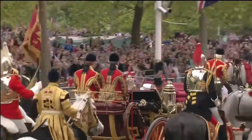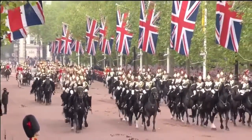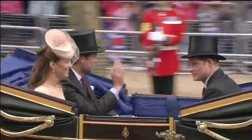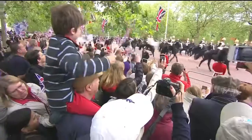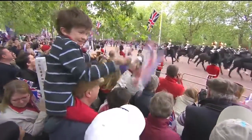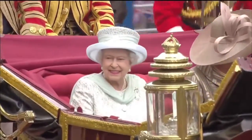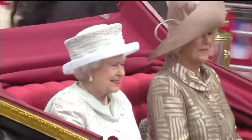The red plumes of the Blues and Royals, in their dark navy tunics. And the lifeguards in their dazzling scarlet tunics, 3rd and 4th divisions of the Sovereign's escort. It's amazing to think that in 1897 there were 50,000 troops on the streets for Queen Victoria's Diamond Jubilee. Today there's about 160, the household cavalry, and just over 1,000 members of the other armed forces. But it's still a great spectacle.